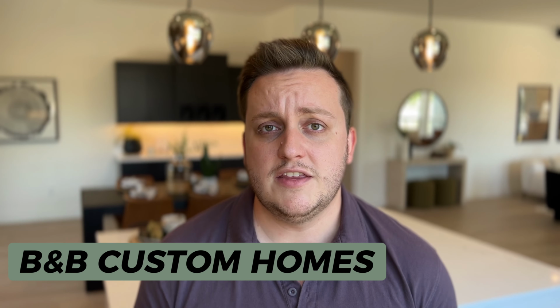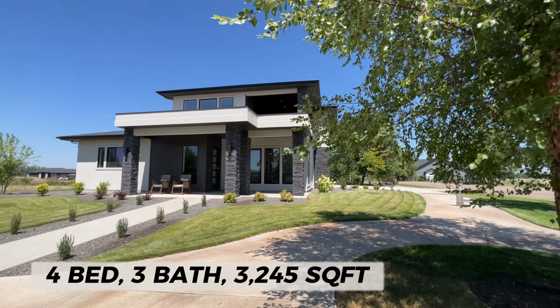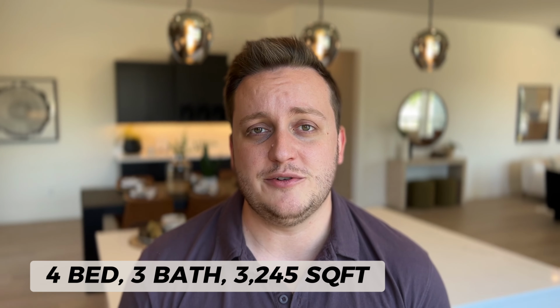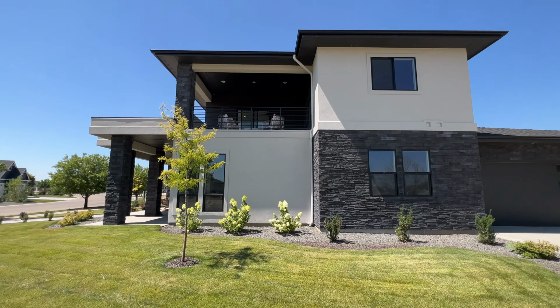But the focus of today is I am standing in a gorgeous luxury home in the Star River Ranch community here in Star, Idaho, built by B&B Custom Homes. This home is currently listed just under $1 million, and it is a 4-bed, 3-bath, just over 3,200 square foot home. Does have a 3-car garage, and it sits on a half an acre of land.